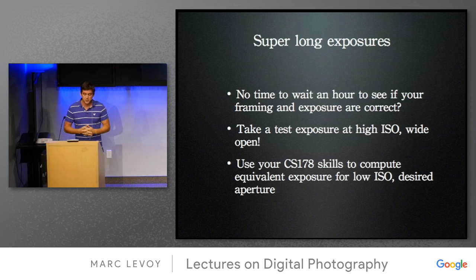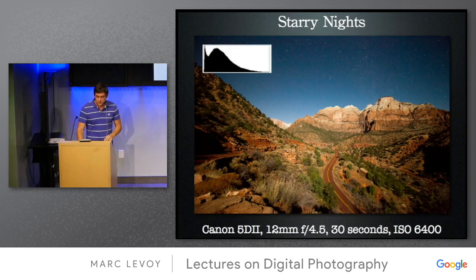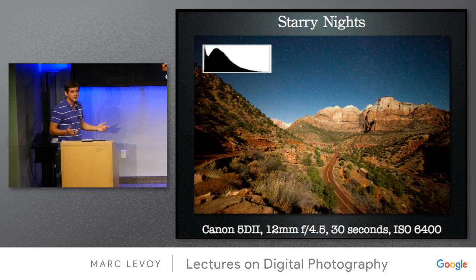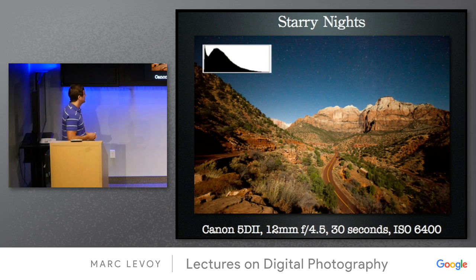Well, you can take a test exposure at a very high ISO, wide open, and this is not CS178 anymore, but same idea, right? We've now learned how you can trade off ISO and aperture and exposure. So I'll give an example of that. All right, so here, anybody know where this is? Yes, this is Zion National Park. I wanted to take a picture with star trails, which of course means a very long exposure, and I didn't want it to be noisy, but I also didn't want to take a 1-hour test shot.